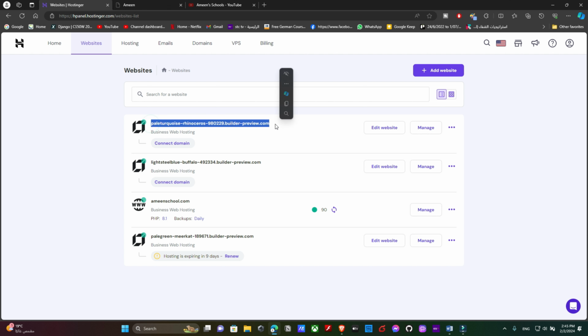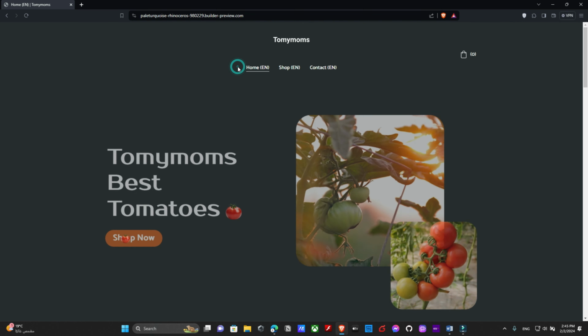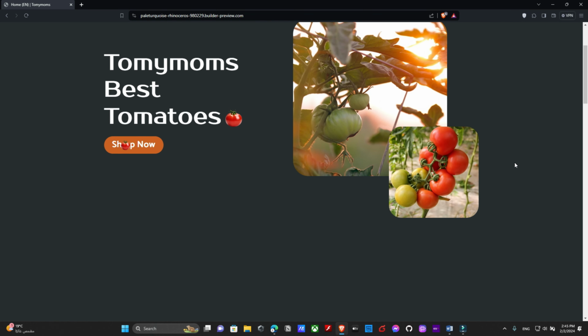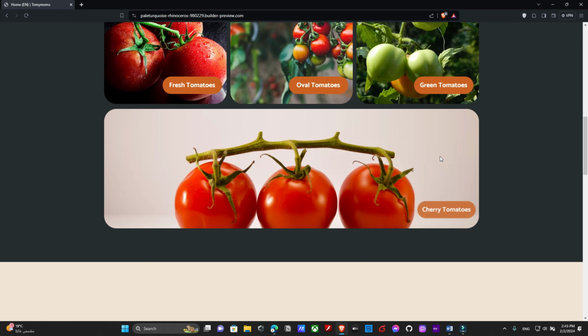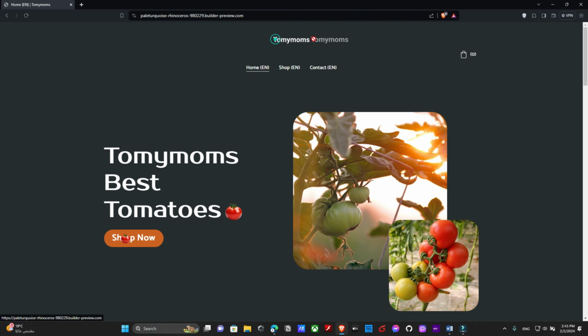So this is the first website. Let me show you how it works, and I will open it in another browser. As you see, the website is very convincing that this is a tomato shop. I actually chose that name. I can also put a logo here. And these are 3 pages that I told the AI to make for me. The slogan, Tommy Mums, is something the AI chose for me.